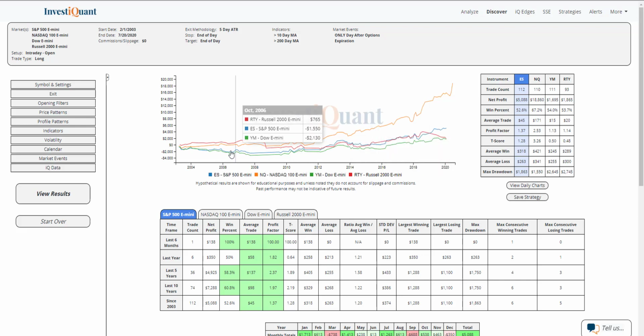These equity curves, here's ES. You can see it's really flat for the first 5-6 years up until about 2010, and then it starts to just slowly creep higher. You can kind of see that on a few of these if you look closely. But you can see it down in the stats below here.